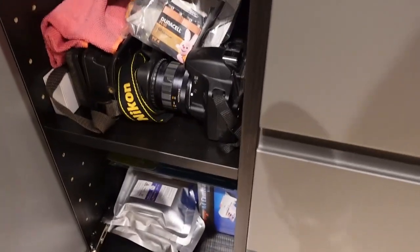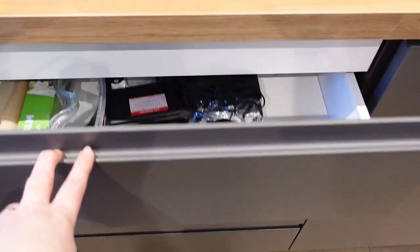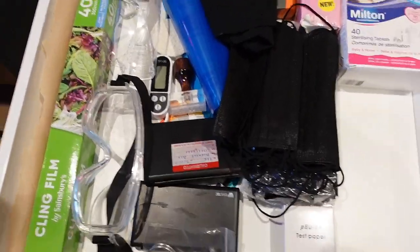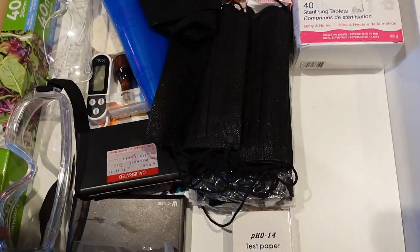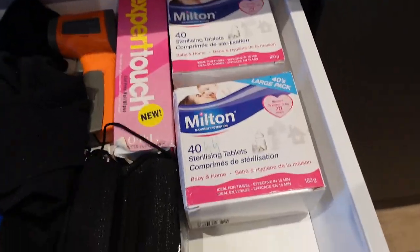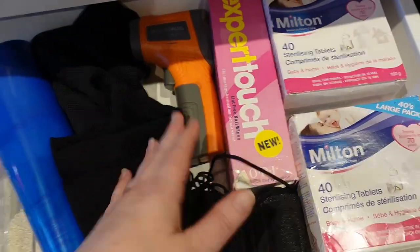Paperwork and electronic stuff and things in there. And then I've got drawers. So you pull this out, and then I've got all the bits and pieces in here. So safety goggles, miniature scale, sterilising tablets, thermometer, masks, etc.